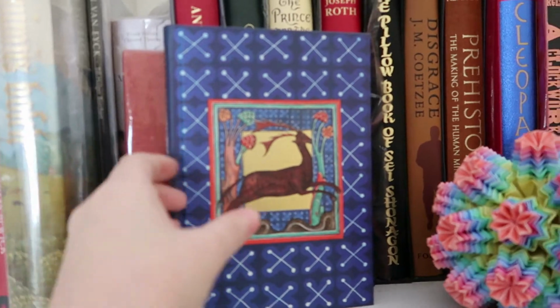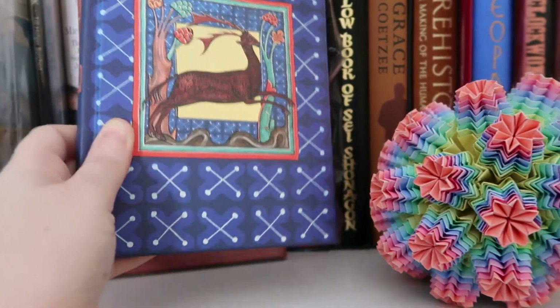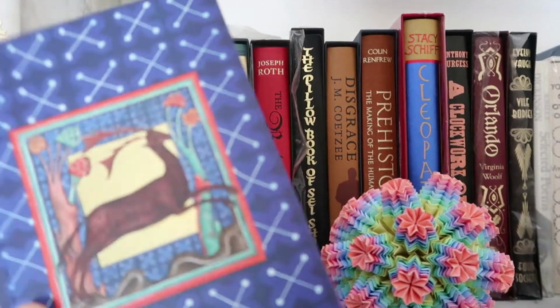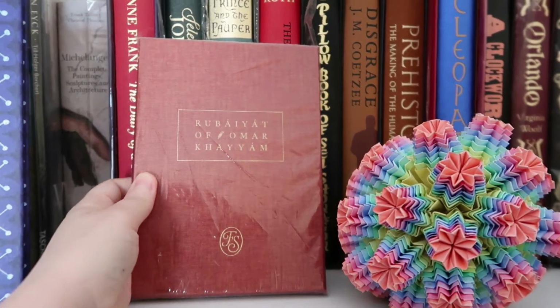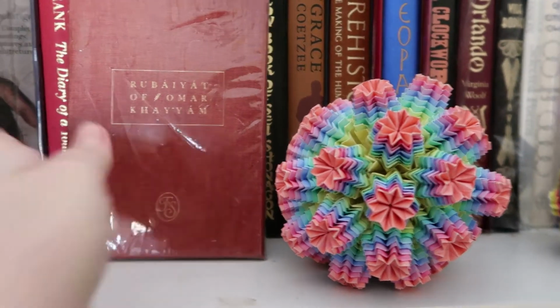I forgot to say, I also have this Folio Society diary for 2019, which is just so beautiful. And the Rubaiyat of Omar Khayyam, which is also from Folio Society.